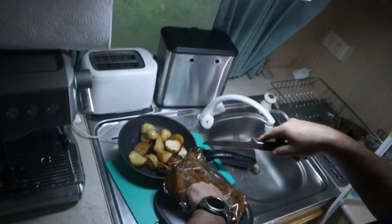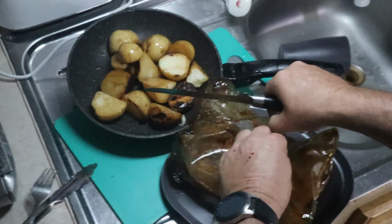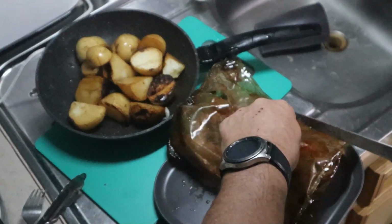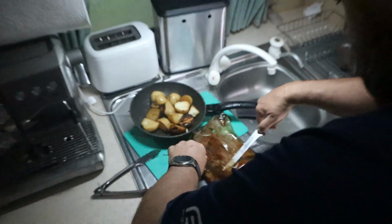What matters is not the damage to the cameras. I'm just gonna have to get it out of the bag. I think the package just said remove bag. Give me your plate.